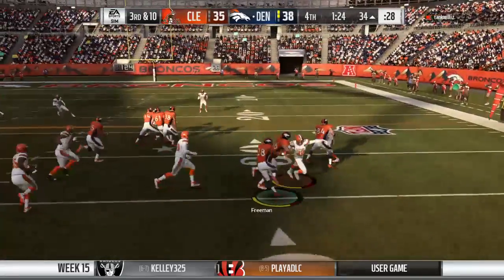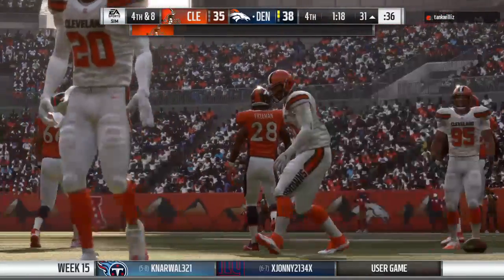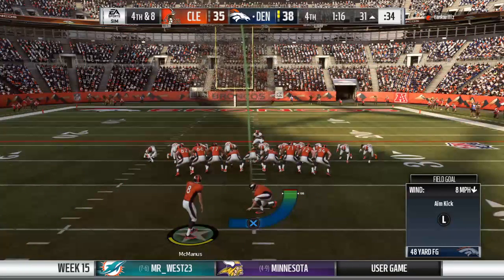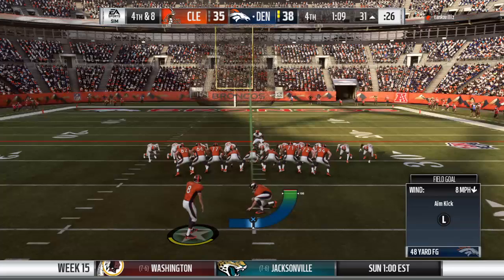On 3rd down, that's Freeman, and he'll get this down to about the 30, 31-yard line. Give him a couple on the run as it brings up a 4th down. He was hoping to get to the edge, but they did a really nice job of forcing him back inside. That's excellent fundamental defensive football. Don't let them outside where they can really shred your defense.